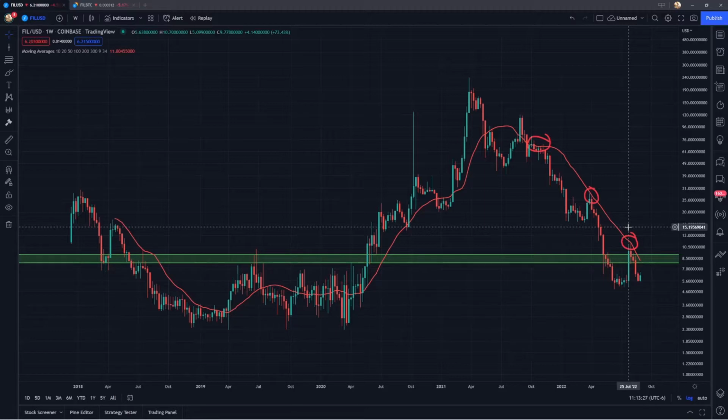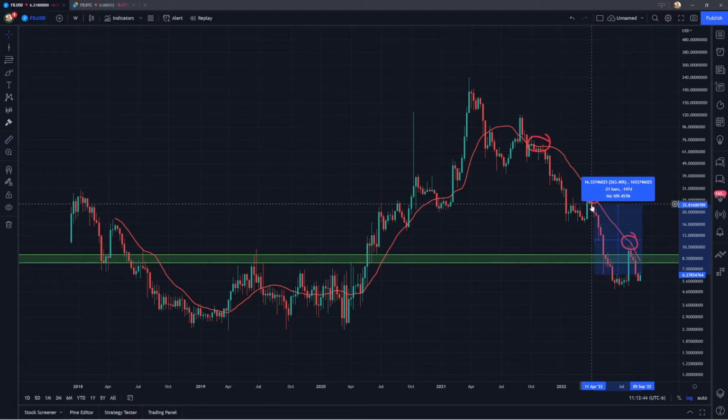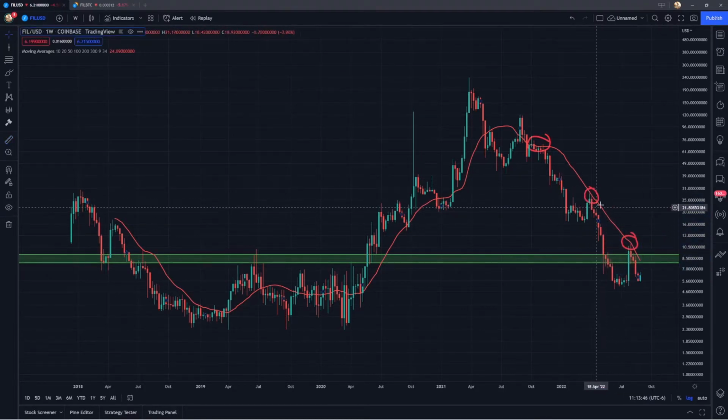And this is the level that we do want to see reclaimed because, again, as long as we're below this, we're still running the risk of having a lower high right at this region. So consider the fact that today it's at around $8. It will be continuously moving down, and the reason for that is because it's averaging the closing price of 20 weeks. And 20 weeks ago, we were really closing prices in this $20 region. So we're averaging down much further from here. And essentially, this is the level that I do want to see reclaimed longer term to start getting a little bit more bullish. And consider the fact that this would be an extensive process.